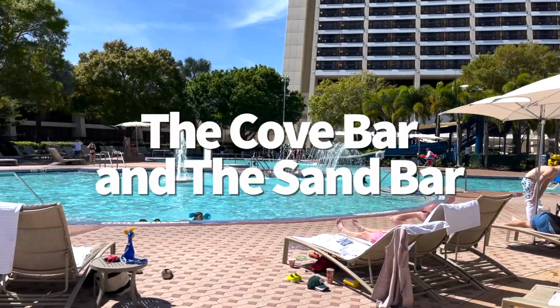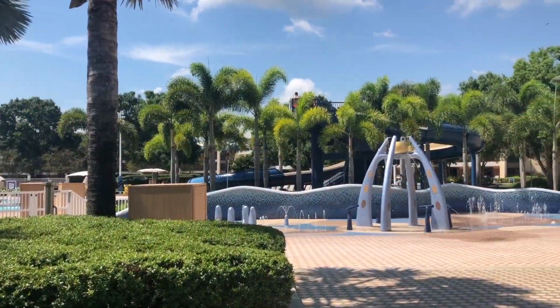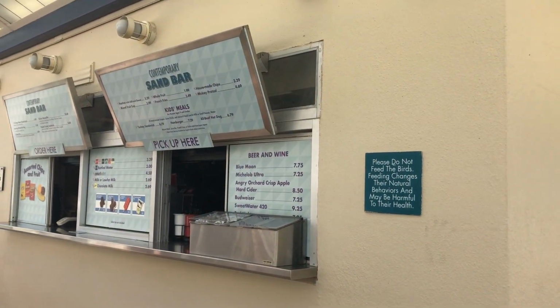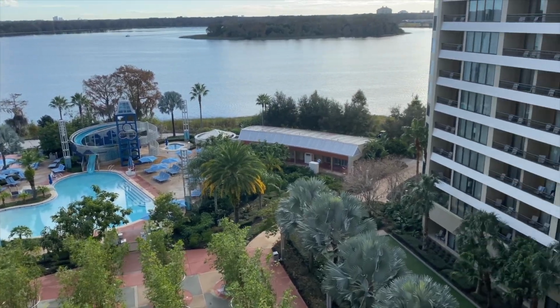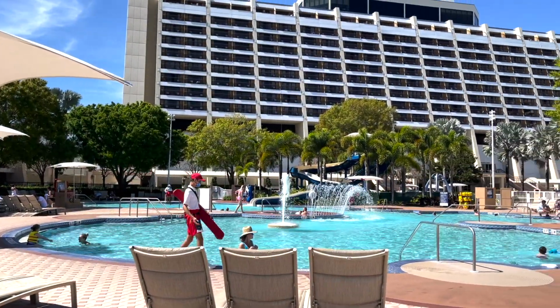Okay, next to Contemporary. If you're in the pool area of Bay Lake Tower at Disney's Contemporary Resort, you'll be able to access the Cove Bar. And near the Contemporary Resort's marina and pool area, you'll be able to access the Sand Bar. Heads up. Bay Lake Tower is the Disney Vacation Club part of Disney's Contemporary Resort. That's the Cove Bar. And the regular Contemporary Resort pool, that's the Sand Bar.